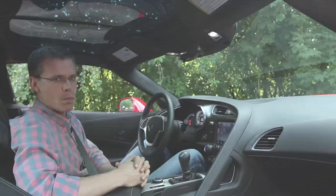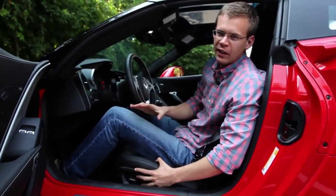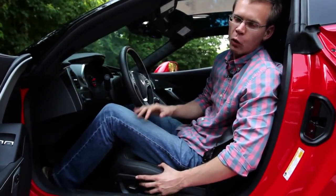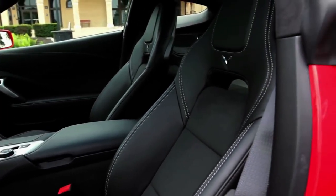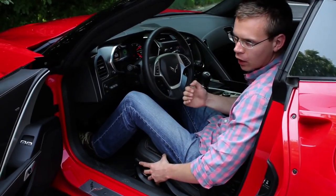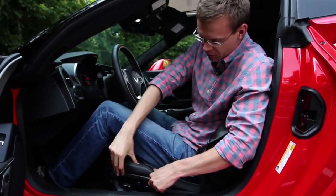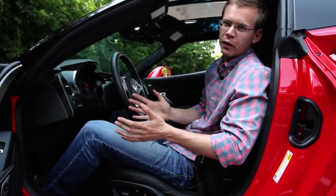Now we were really critical of the seats in the C6. Chevy went to the same supplier that Porsche uses, that's Lear, and they had them work up not 1 but 2 seats. So we're in the standard touring seat. There's also an optional sport seat with stiffer, higher bolsters and pass-throughs for an actual harness. This touring seat is much better than what was in the old seat. There's still some room for improvement. We noticed how soft this bolster was, but what that does do is it accommodates larger people in the car.